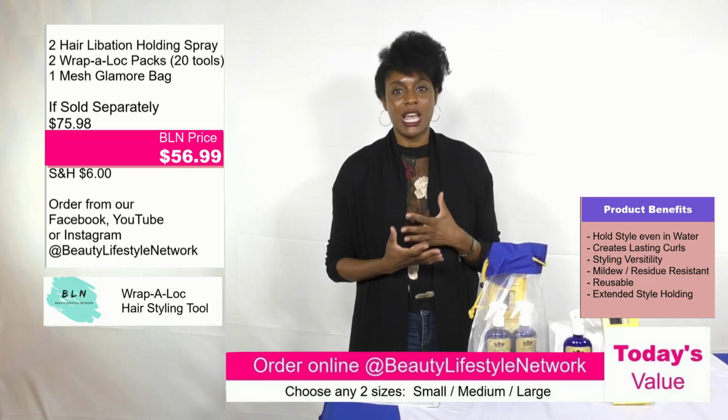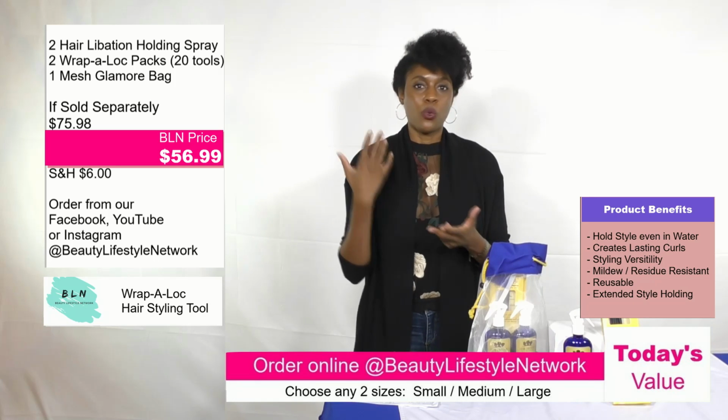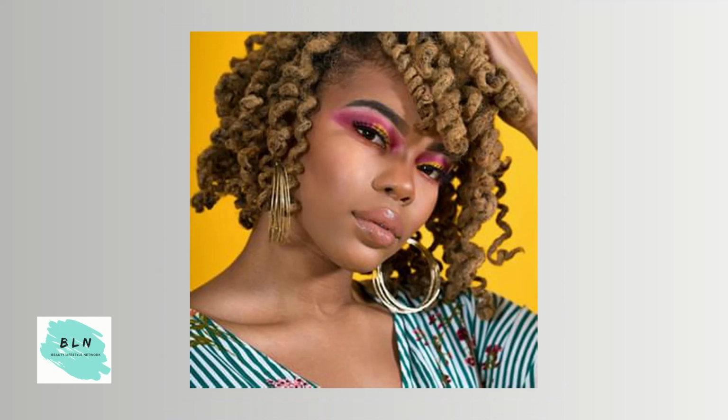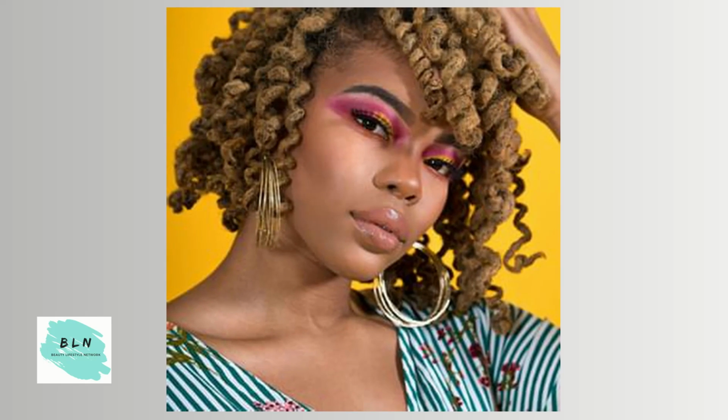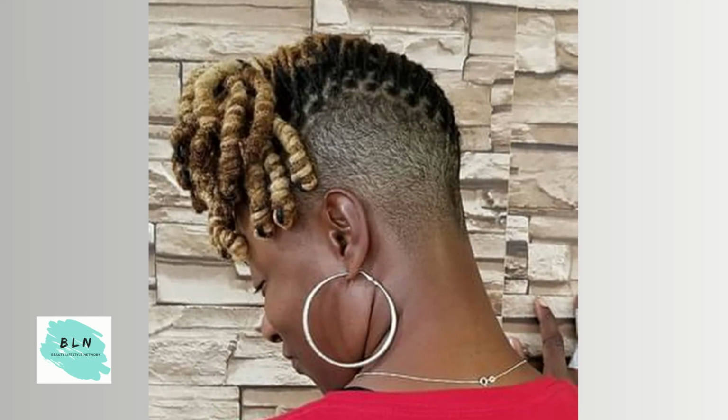And the benefits, of course, you've seen today. You've seen the versatility. You can wear it on wet hair, you can jump in a pool, you can wear it at the gym. It will keep your style for like forever, as we've been saying, 2 weeks, 3 weeks. And you will have these beautiful styles. It's just absolutely phenomenal. Just look at this, absolutely gorgeous. The versatility, long hair, short hair, whatever you have, the Wrap-A-Loc tool will work for you. Loose natural hair, locked hair, it doesn't matter. Wear it in, wear it out, it doesn't matter.